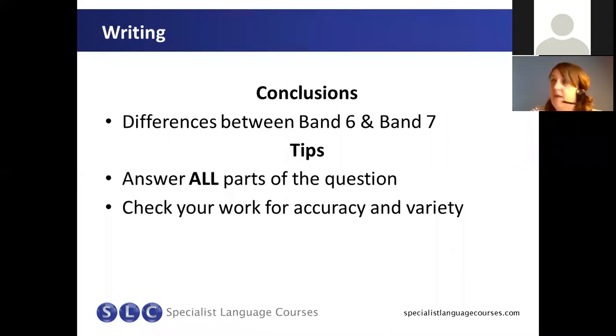Some tips for answering tasks 1 and 2: make sure you answer all parts of the question. Some of the examples we looked at answered one part of the task more than the other. So there was a much longer paragraph for one side of the argument than the other. So this can affect your mark and bring it down to a 6 or a 6.5.